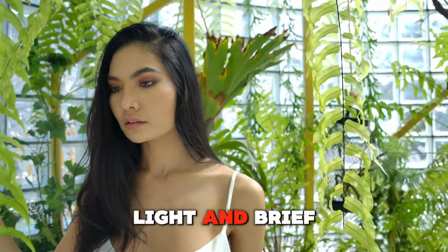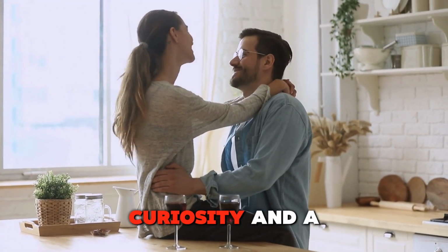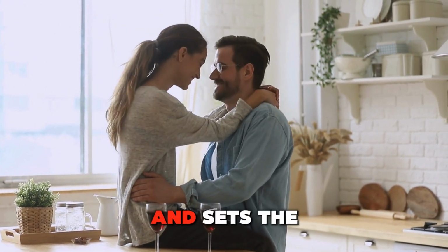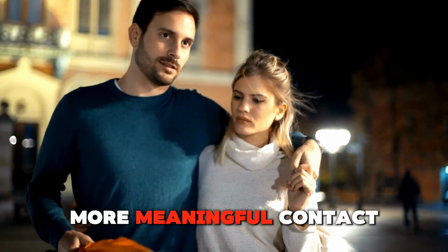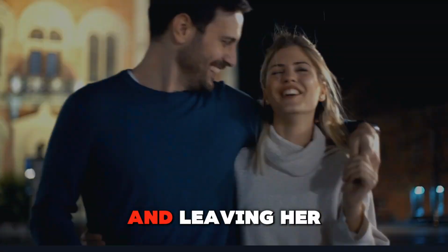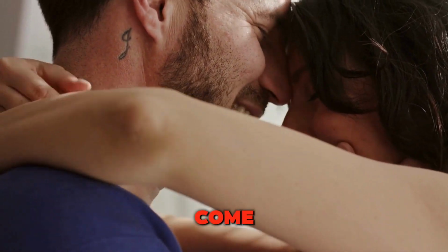Keep your touches light and brief, enough to spark curiosity and a hint of electricity. This kind of touch teases the senses and sets the stage for deeper, more meaningful contact later on. It's about creating a sense of mystery and leaving her mind to wander about what's to come.